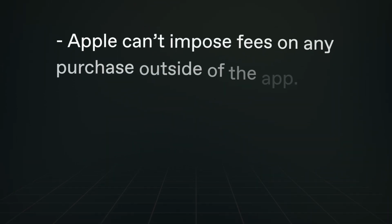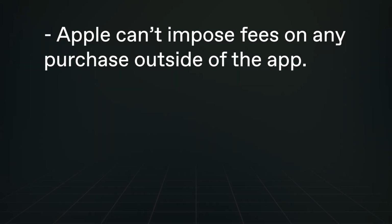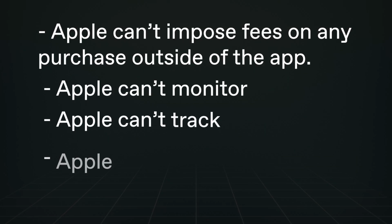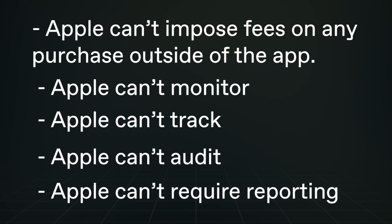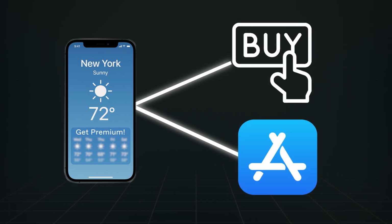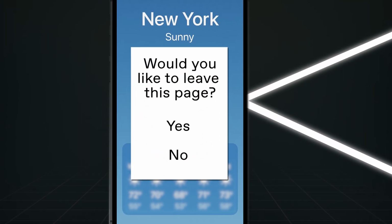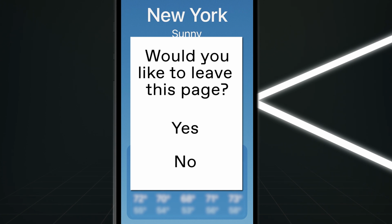The court has imposed several rules on Apple. The first is it can't impose fees on any purchase a consumer makes outside of the app, and it cannot monitor, track, audit, or require developers to report any of those purchases. On top of that, it can't restrict the way developers choose to link to outside purchases. It can't prohibit any kind or category of app from obtaining the links necessary to make purchases outside the app. On top of that, it can't interfere with the link out of the app in any other way than to have a neutral message that tells users when they're leaving the App Store to an external site.